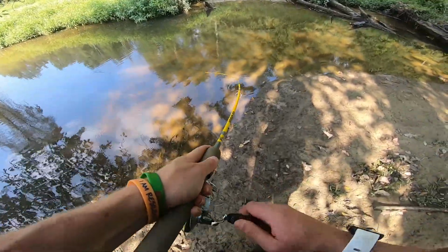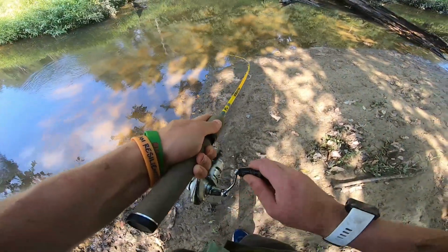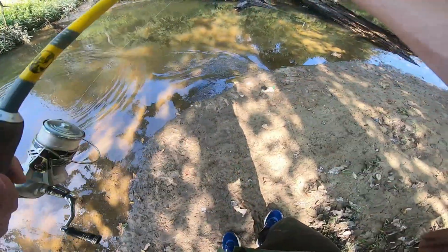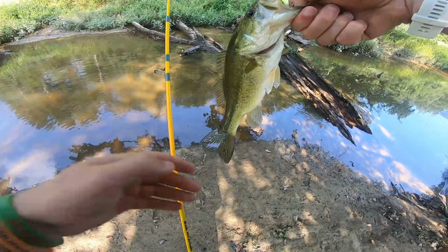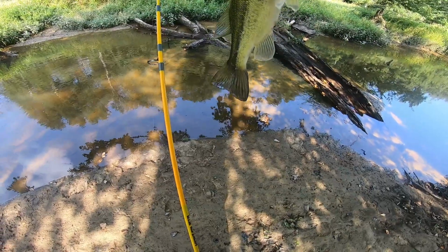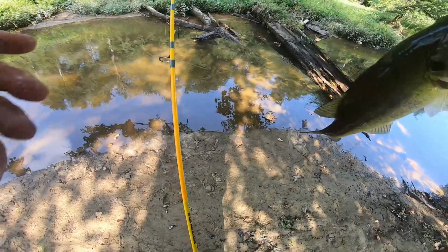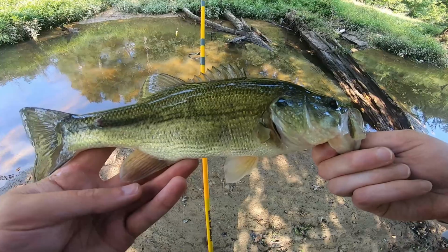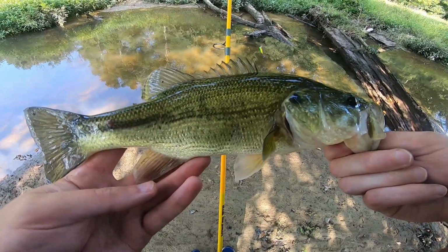There we go. It's a bass. Oh, stay hooked, bud. Good fighter. Not that big, but good fighter. Nice. Okay, now we're talking, people. I actually don't catch that many bass on this lure, but that's a decent little creek fish right there. Wasn't hooked particularly well, but got him in. That's a healthy fish, probably around 10 inches. That's good for a creek. That's very good for a creek.